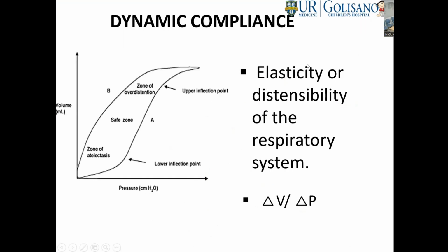So once you generate airflow with breathing, what we want to do is use as much pressure for that initial breath. And in the baby that has RDS, that may take a lot of pressure. When you generate pressure, you want to allow volume to come into the lung, and you have your inspiration, and expiration should be passive. You want to be able to do this at a safe zone, which is at the steep part of the dynamic compliance curve, and not at the lower zones where there could be atelectasis, and not at the upper zones where you have overdistension.